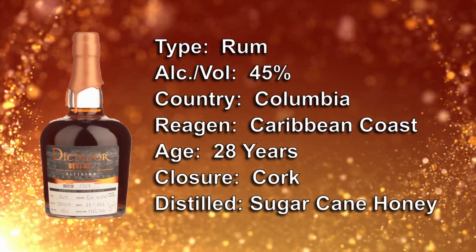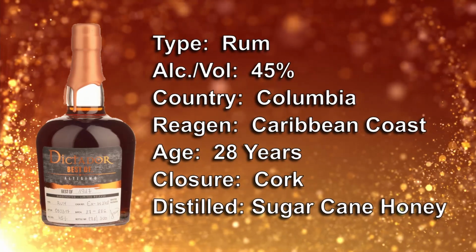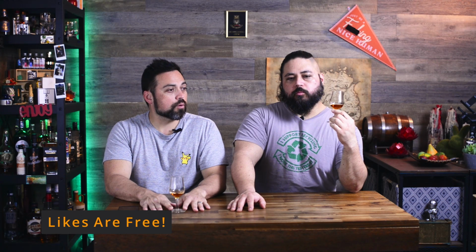Okay, for the Altisimo release, Dictador have employed barrels with unique signatures of Scotch whisky. So bringing fragrance, they're looking at things like malt, peat smoke, minerals, and peel. Which peel, I do not know, but the peel of something. In this distilled sugarcane honey, it tastes very Dictador to me, with maybe an extra bit of maltiness and a bit more sustain. It hangs around a bit longer.